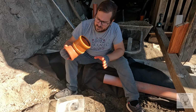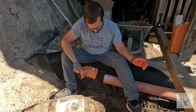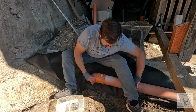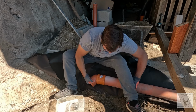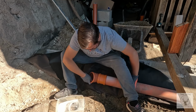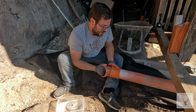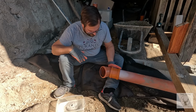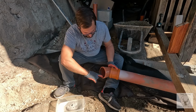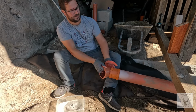Again, if you have the option, use the proper stuff, silicone based lubricant. Unfortunately, I don't have that option. Am I even on? Nope. That was a lot harder to get on than it should have been. And that's my fault. I don't have the right lubricant.